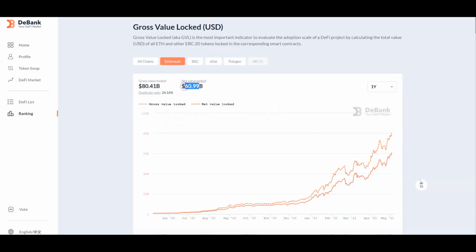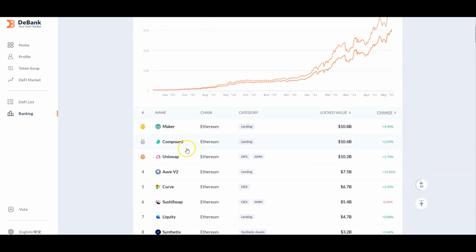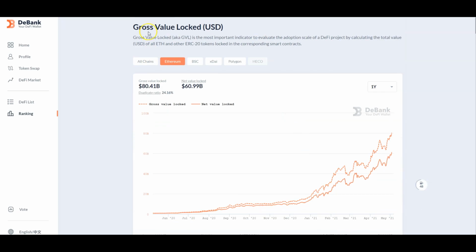ETH TVL at 61 billion. At least, this is loose because it depends on how you count it. It depends on what you count. Do you count stablecoins? Do you count just ETH? So keep in mind when people are quoting 60, 70, 80 billion, it's not really locked. It is on ETH. There's multiple caveats here. The bottom line is value is increasing. You can't really take that away from ETH. Where does it sit? It sits on Maker, Compound, Uniswap, Aave, Curve, Sushi, kind of the pillars of DeFi, if you will. So up and to the right, that's what you want to see.